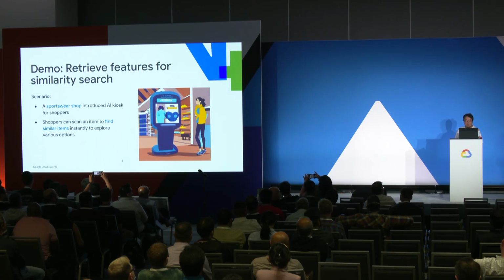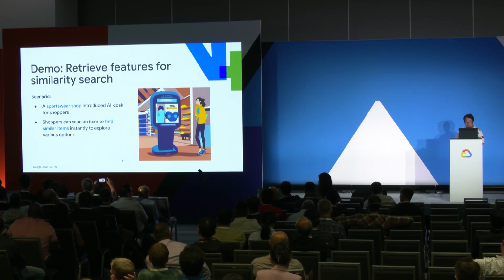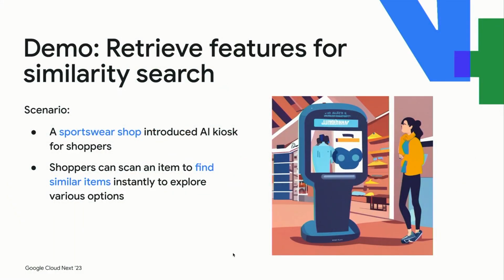We will take a look at how to use Feature Store to retrieve feature values instantly, as Alex mentioned, and use them for similarity search for a real-time shopping experience. Let's imagine there is a sportswear shop introducing a new AI kiosk for the shoppers. They can scan an item with the kiosk and find similar items instantly to explore various options.